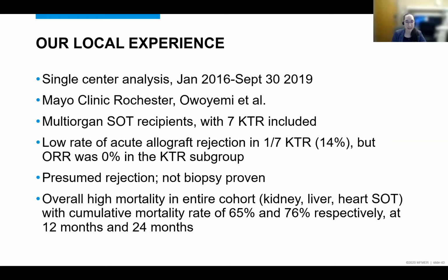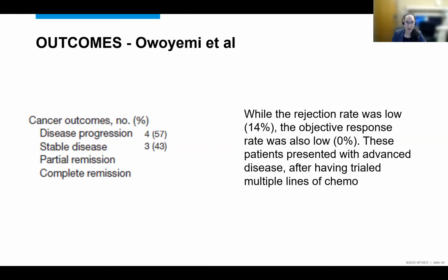It was 0% in the kidney transplant recipient subgroup. And the reason for this is because immune checkpoint inhibitor therapy was offered as salvage therapy. So the learning point from this retrospective analysis had been that we need to start offering immune checkpoint inhibitor therapy earlier in order to improve outcomes. So you can see here, 4 patients had disease progression and 3 patients had stable disease.